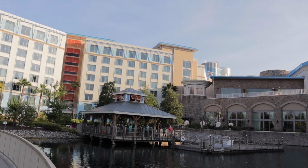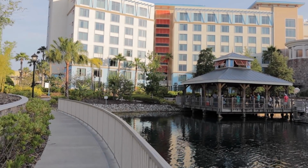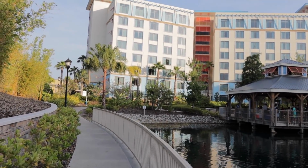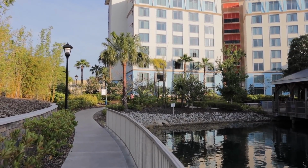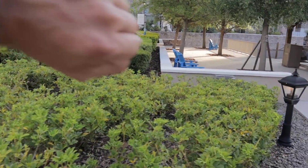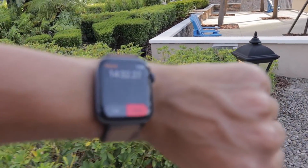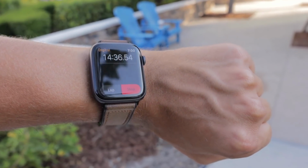You can kind of sort of see Aventura poking up over there. I'm not really including that one in this list because it's so adjacent and so close to Sapphire Falls, I don't think it really counts. Alright, so I've made it to the security checkpoint, so it's time to check my stopwatch, and it looks like it took about 14 minutes and 30 seconds to make it to Sapphire Falls.